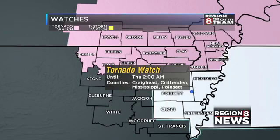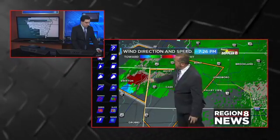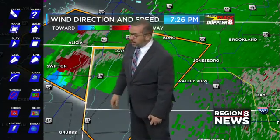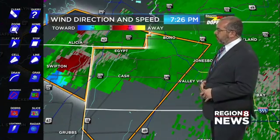for Mississippi, Crittenden, Cross, Poinsett, Craighead County, and then we still have the other one for our southern Missouri counties and the first couple rows of our Arkansas counties until midnight tonight. All right, let me show you guys once again. There's that rotation we're still watching by Swifton. It's pretty pronounced, but we've got spotters all around it. It's still a pretty broad rotation, hasn't tightened up, but we're going to watch it.